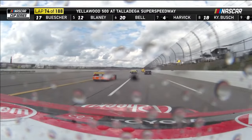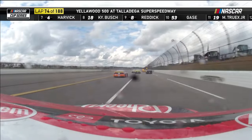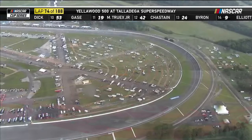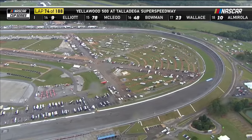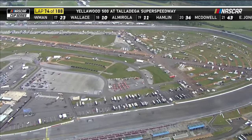Right now, we've only lost turns one and two. That part of the racetrack is the darker tinted asphalt where it's wet, just past the start-finish line, all the way around to the exit. So far, though, the rest of the track is unaffected. No rain here at the booth, right just before the start-finish line.